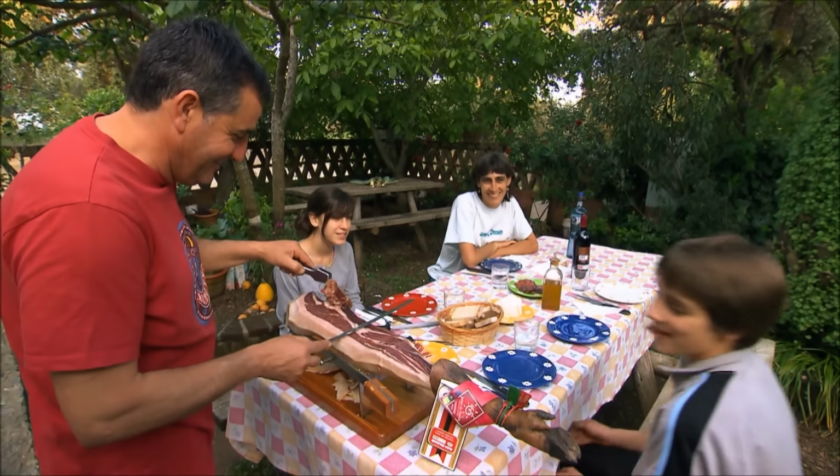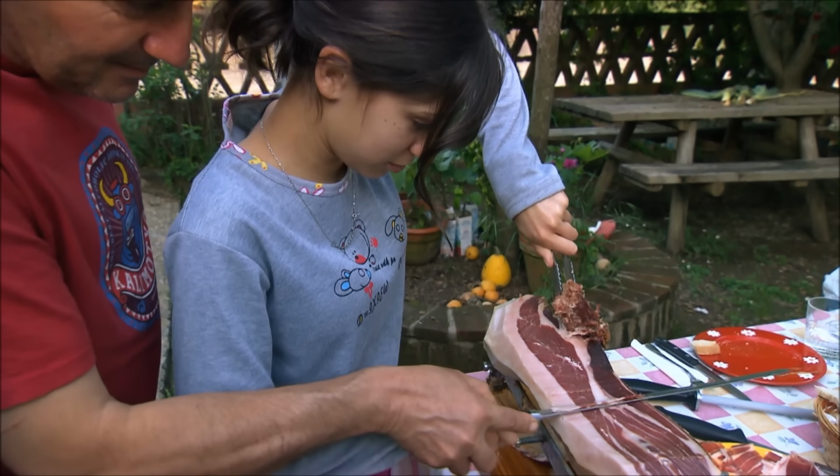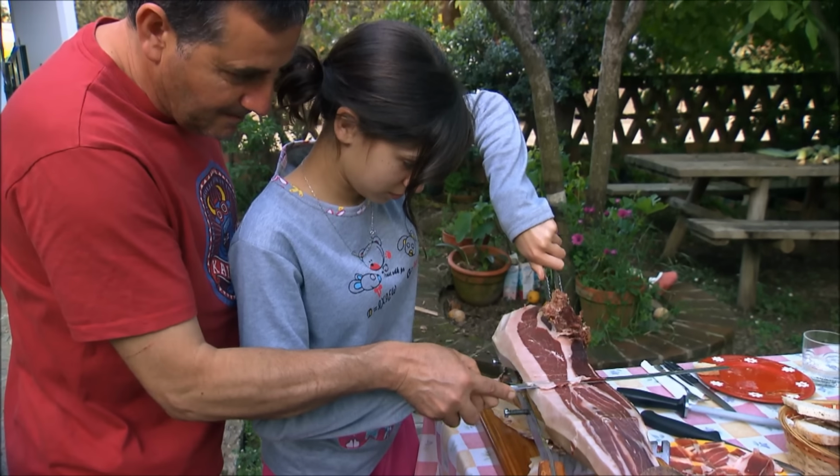Daughter Natalia is allowed to have a go at carving the ham. Carving the ham is a ritual for them. Natalia is trying it for the first time today.